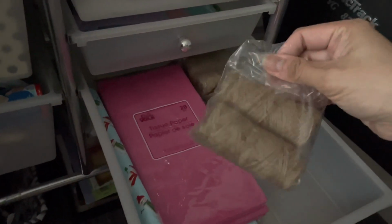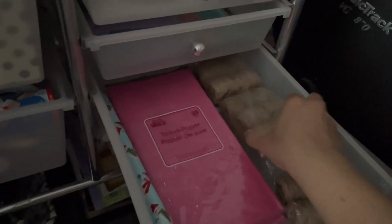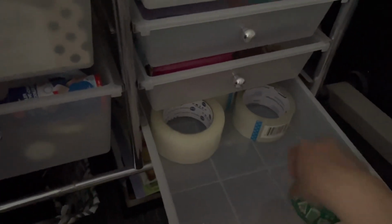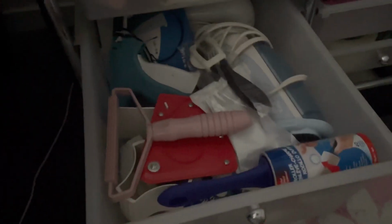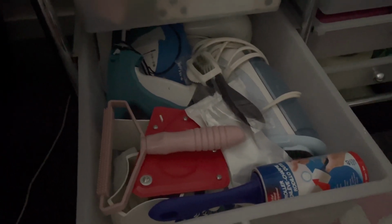Some twine. Sometimes I go nice on my packaging, so I use twine just to make it more bougie. The last drawer is just tape. So just tape for packaging if I do boxes. Over here is a pack of tools, tools that I use almost all the time.